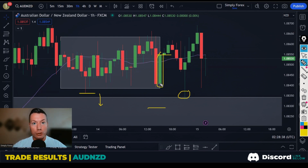Again, I put both of these trade ideas in my VIP Discord with my stop loss or hedge position, my entry price, and my take profit, guys. All right. So we are still in this trade as well.